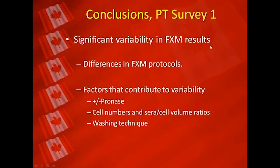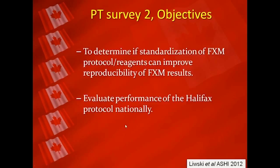So in conclusion, there was significant variability in cross-match results, and there were differences in protocols that we noted. Some of the factors that we were able to tease out appeared to be whether labs were using pronase for treatment of lymphocytes, the cell numbers per reaction, the serum volume, as well as washing technique. And so in the second survey, we wanted to see whether we could standardize cross-match protocol and whether this would improve the reproducibility of the results. We also wanted to evaluate the performance of the Halifax protocol, the rapid tray method, nationally.